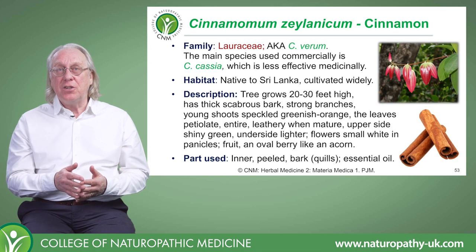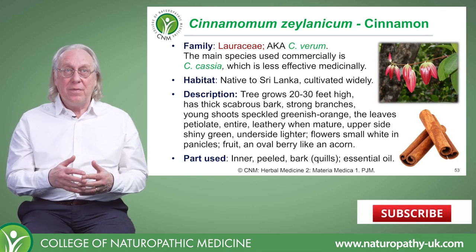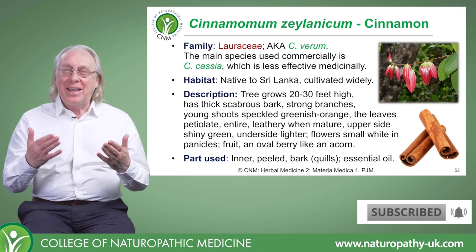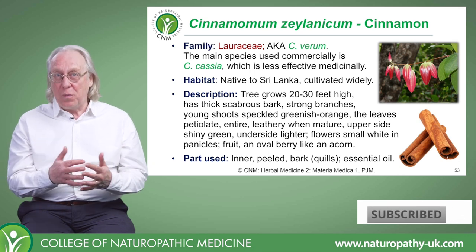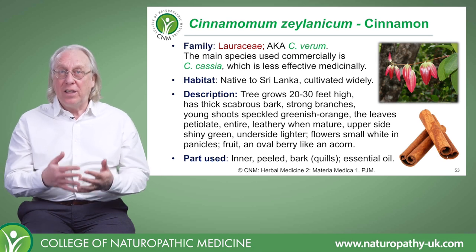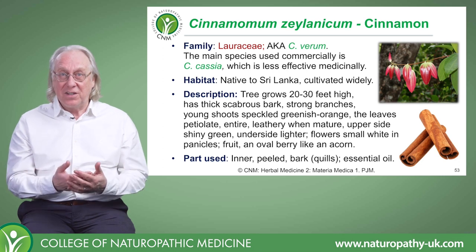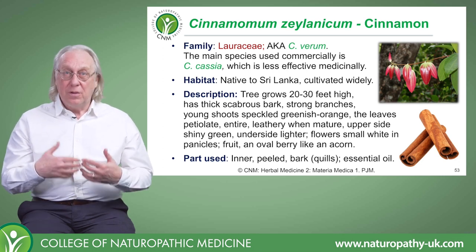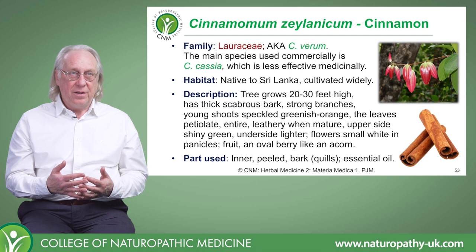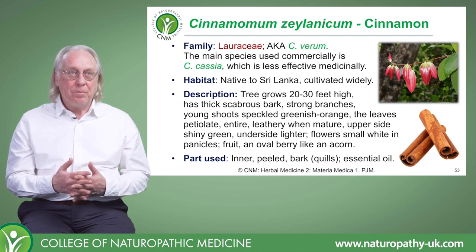There is another species in use commercially for food flavouring, for example, and that's Cinnamomum cassia. Now, this is not the one we generally choose for medicinal purposes. So in cooking, yes, it's fine. It gives a cinnamon-like flavor, but most of the properties that we want medicinally are better presented or available in higher quantities in the Sri Lankan version, Cinnamomum zeylanicum.